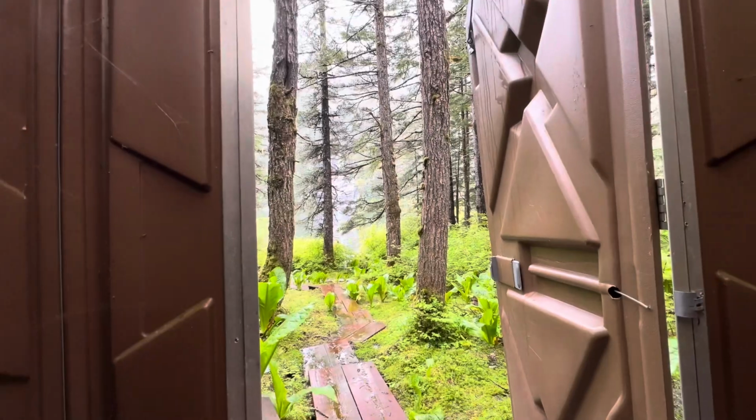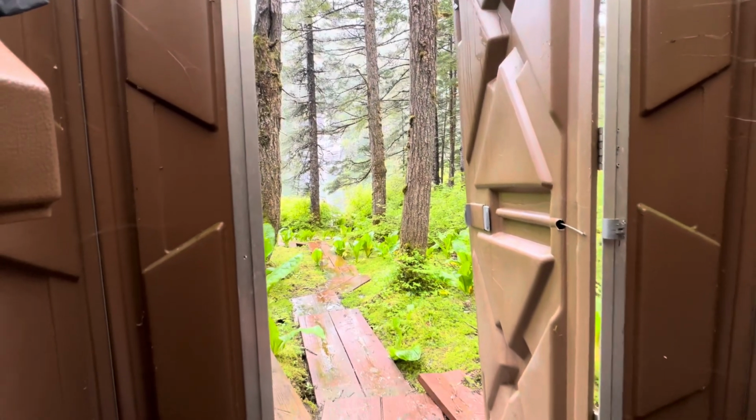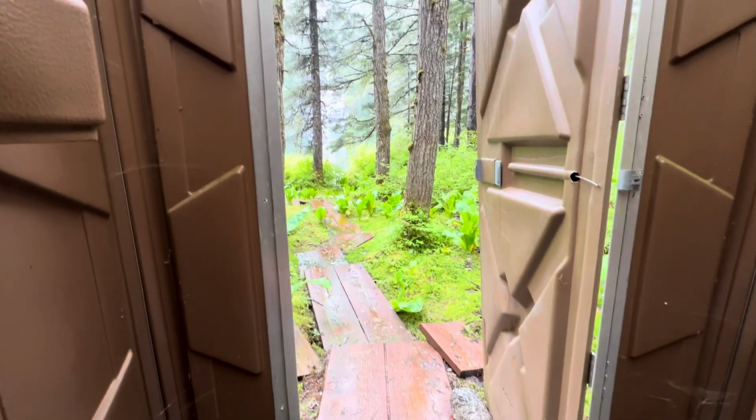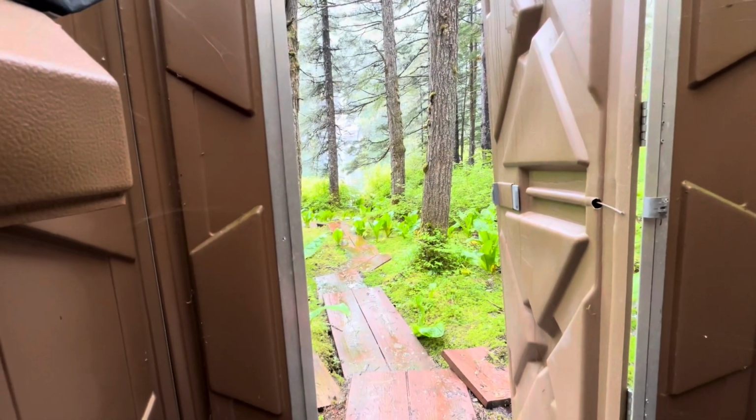And let me tell you, leaving that door open while you're sitting there doing paperwork and you're watching that waterfall right there in front of you, it was nice. Best porta potty I've ever been in.